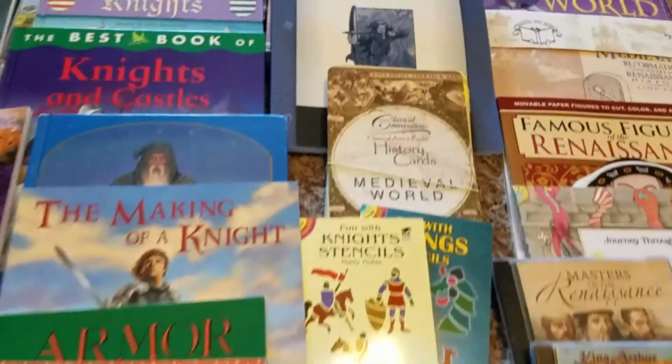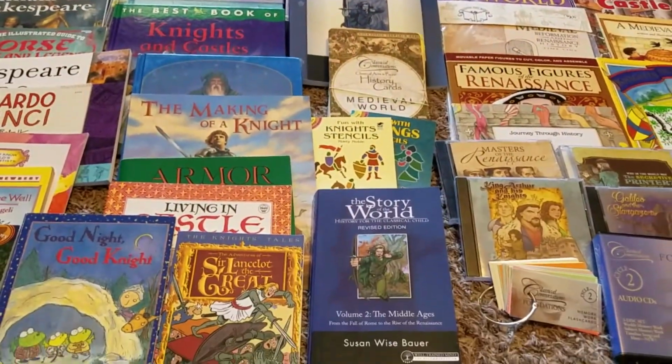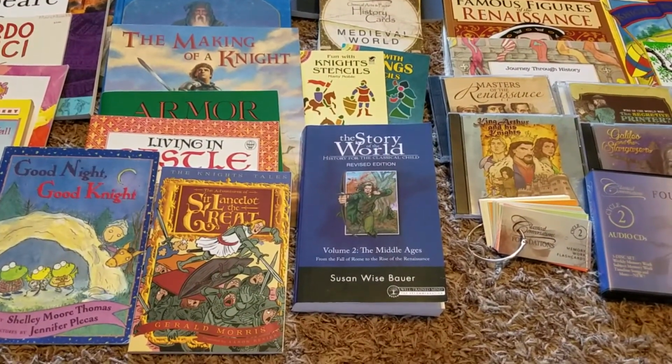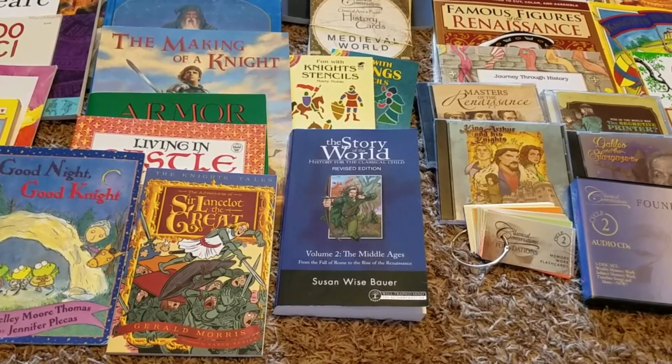And then I also did pick up the test booklet, which I actually got used for around $1. So when I saw that, I grabbed it. And I will be getting the activity book as well. I will be getting that from our homeschool charter for free. So I'm very grateful to get that for free. I just don't have it yet.